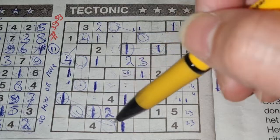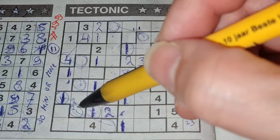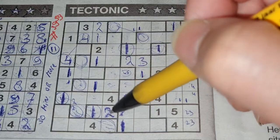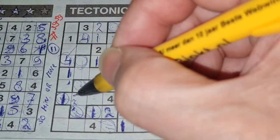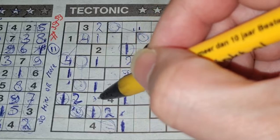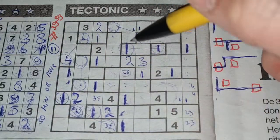This box can be a 2. So the 2 could be here, could be there. Well, it's not a solution to place the 2 here. If I place the 2 here, this box is connected with that box. Should be also a 2. But we already have a 2 there. So it's not a solution to place the 2 there. The 2 supposed to be here. Okay, 2 boxes left in this area for numbers 3 and 5. 3 and 5. This box is connected with that box, should be also 3 and 5.